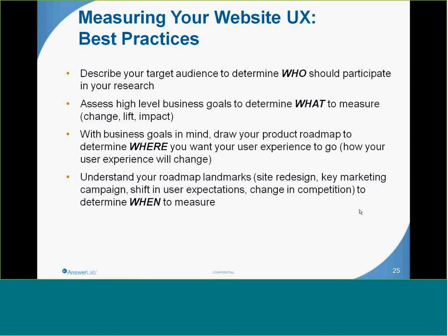The next best practice is to understand the landmarks that will happen along the way. Will you be embarking on a site redesign or a key marketing campaign? Will you be changing the look and feel of your website? Do you foresee any changes in your users' expectations or in your competitive landscape? Is there a major technology shift coming down the pike that you can foresee or that you have been advised will be happening? And these are really important because they help you figure out when you're going to take your measurements. So if you know that you're going to be conducting a major site redesign, it's not a bad idea to take a measurement before the redesign occurs and then after you've launched and stabilized, of course, your redesigned website. And that's so that you can understand how you are progressing vis-a-vis the business goals that you set out to achieve. So understanding when to measure is actually a really important point of having a successful measurement or benchmarking exercise.